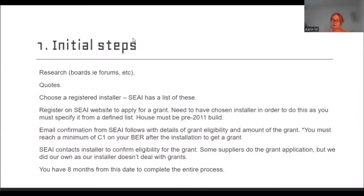So that's why we got a partial BER, and then when we knew what the PV panels would do, we knew we'd make it for the grant, because getting the grant was actually a really big factor for us. So SEAI confirmed you're eligible for the grant, and off we started on the process. And you have 8 months to do it. And we had it done and dusted in about 2 months, I'd say, with COVID in between, which of course prevented the vendors or the suppliers from coming over.